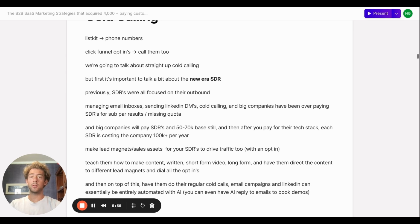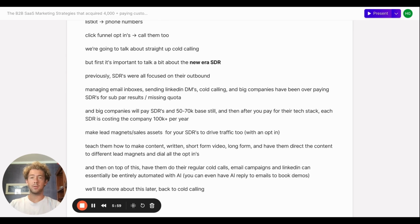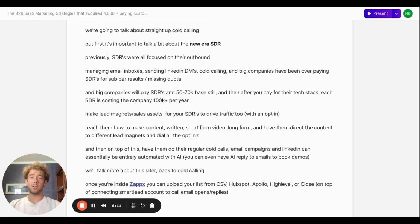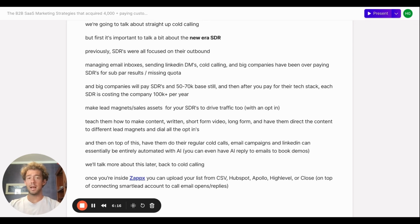But first, it's important to talk a bit about the new era SDR. Previously, SDRs were all focused on outbound, managing their email inboxes, sending LinkedIn DMs, cold calling. And big companies have been overpaying SDRs for subpar results, missing quota. Big companies will pay these SDRs $50,000 to $70,000 a year base. And then after you pay for their tech stack, each SDR is costing the company over $100,000 per year.